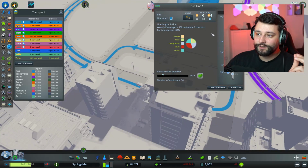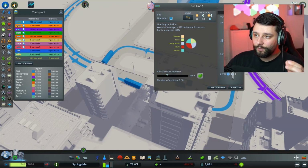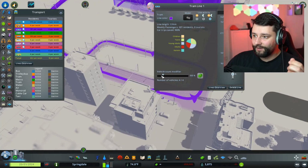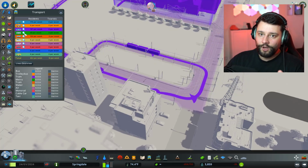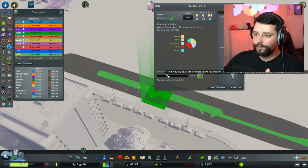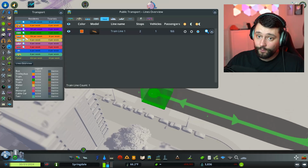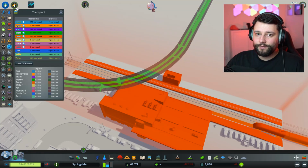Now, my next argument could be made with the lines. What if I had more buses on the line? So if I extend the bus line up, adding 2 more vehicles, and extend the tram line to having 2... No, not saying it's going to carry more people. But if I increase the amount of vehicles on each line, now for the metro and the train line, I'll add an additional vehicle only. There we go. And we'll see how that then changes it.